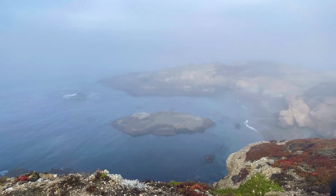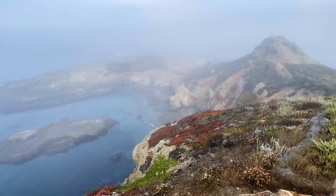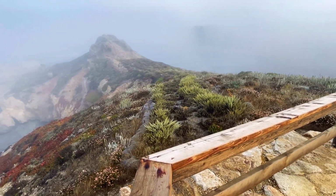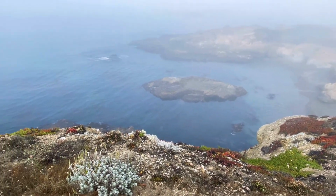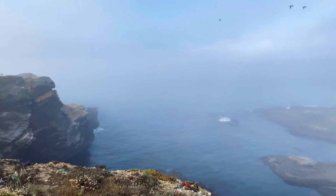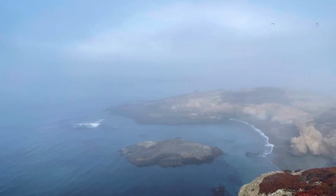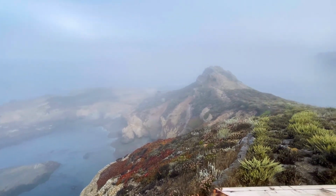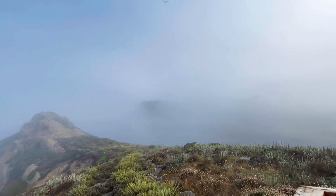I don't know if you can hear it in the video, but I can clearly hear the sound of sea lions, but I could not see them. But I can smell them. To be honest, if you are visiting Sea Lion Trail, trust me, you will smell the marine life, especially the bird poop, because Bird Island is very close.